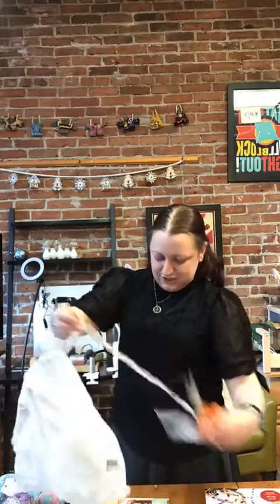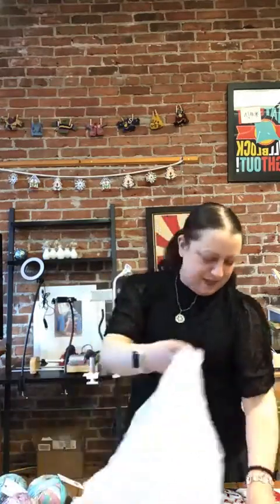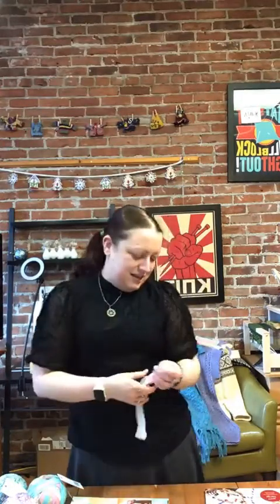So just for time's sake, I'm going to go ahead and cut that off. And then again, like with your fabric, when you've got the two ends, you just tie them together and that becomes yarn. And this too, you have to be incredibly patient with.